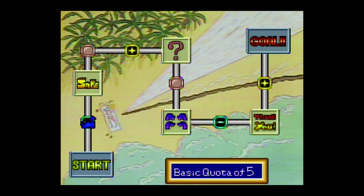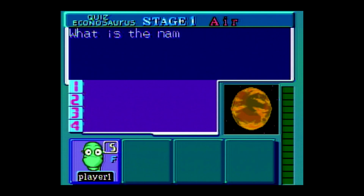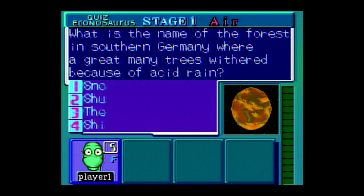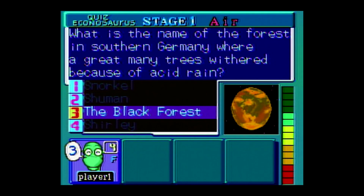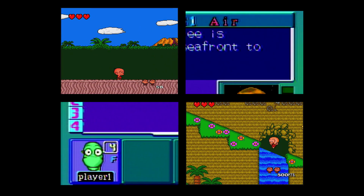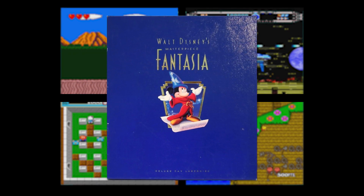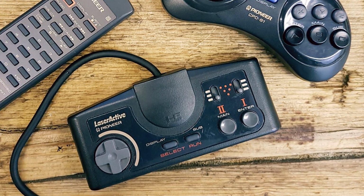Quiz-Iconosaurus was the pack-in title for the NEC pack. It's a multiplayer board game style quiz game centering around the environment and featuring a whole lot of animated dinosaurs. It was the only launch game exclusive to the NEC pack. Reports at the time stated that anyone who bought NEC hardware at system launch also received the same Super CD compilation disc found in the Turbo Duo box, featuring Bonk's Adventure, Bonk's Revenge, Gate of Thunder, and Bomberman, plus a Laserdisc copy of Disney's Fantasia, and, of course, a nice LaserActive branded TurboGrafx 16 control pad.